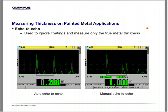So the next application is measuring thickness on painted metals. We actually have 2 solutions. We have either echo to echo or through coat. So echo to echo has been used for many, many years to ignore coatings and just measure the true metal thickness. And the way we do that is to measure the time of flight between successive backwall echoes.